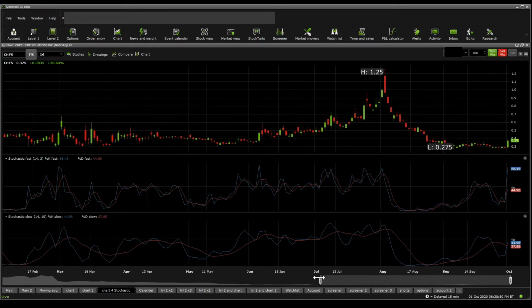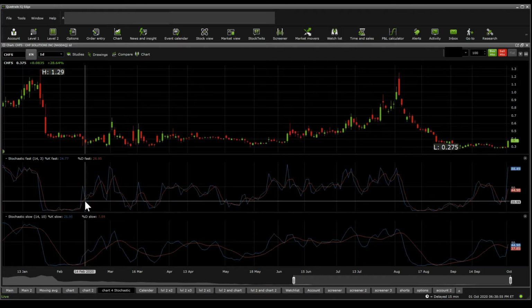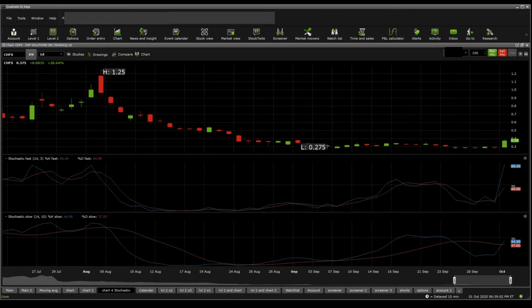And you get to see, right on here, where it spiked quickly and it just falls down. So that could be the expectation for what we see for the stochastic fast. That is usually a dangerous sign for us.